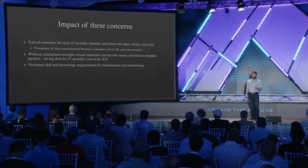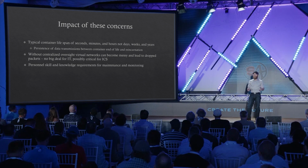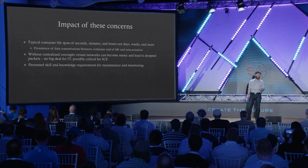Impacts of these concerns. So that typical container lifespan could be seconds, minutes, hours. It's not generally days, weeks, years. That being said, containers can persist for pretty long periods of time, but it's not necessarily their design. The persistence of data, again, I'm going to harp on this over and over again, is really important between that container end of life and the reincarnation. Generally speaking, if a new container is stood up before the other container dies, there's a moment of time in which you can transfer data, ensure that there's a nice, smooth handoff of power. But if a container crashes and a new one has to be spun up to take its place, how do you ensure that no data is lost in between that process?